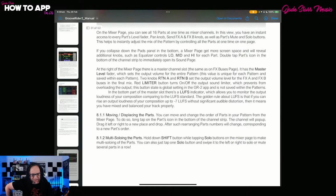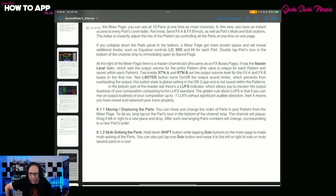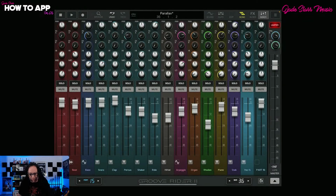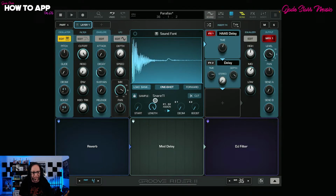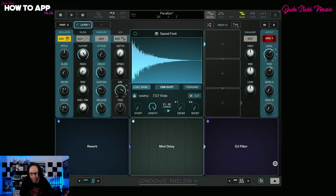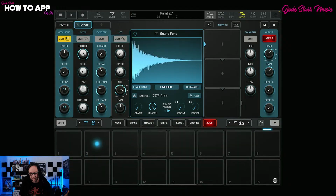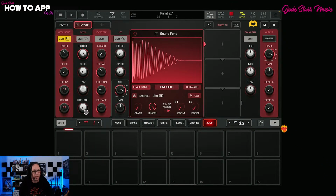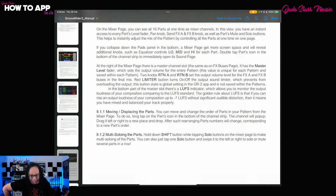So let's cover more of this. If you collapse the pads, you get the low, mid, double tap on parts icon to the bottom channel strip and go to the sound page. So here we go. So here's these little instruments down the bottom here. Double tap and they will take you back to the actual sound page. So another little handy thing I didn't know. Quick double tap. Easy peasy. And you can do this with the shorter version as well. So we can go to our kicks. Double tap. There's our kick. Nice one indeed. Lots of little things we're finding out today.